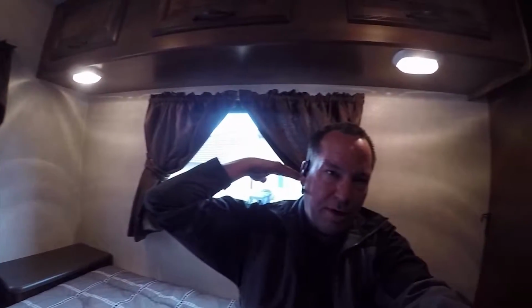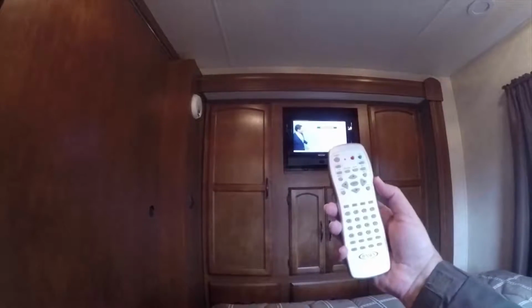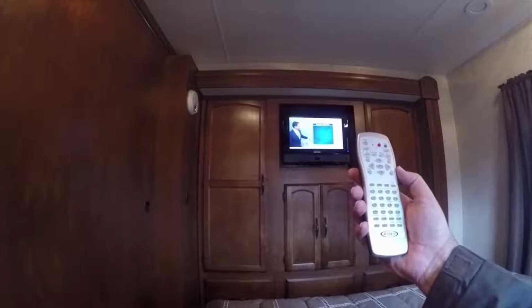So if I sit down on the bed, I have nice head clearance here. Some RVs, if you sit up like this, the cabinets will come to about here, and that will bonk your head if you have that. Bedroom with great headroom over the master bed, which is really nice. I've got a great view of the TV. I've got the remote here, so when you're relaxing for the evening, you can watch TV.